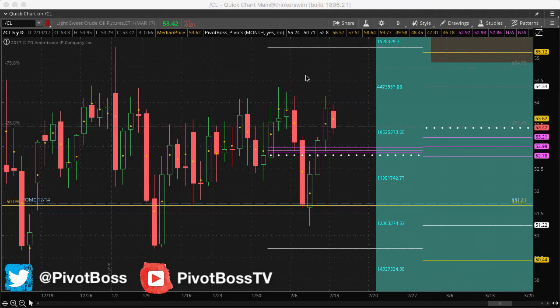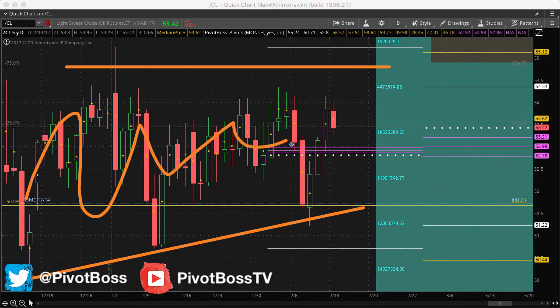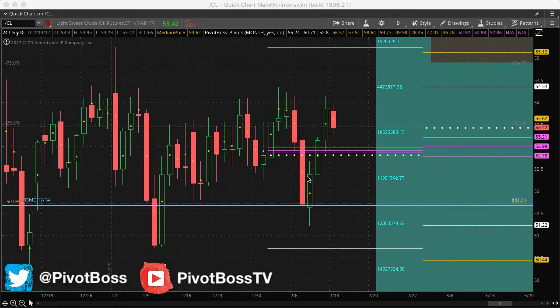At some point, we may see expansion from this range. We've been talking about how tightly coiled the range is, very, very tightly coiled price action over the last few months. Eventually, this energy will be released. We'll see a major, major move. I've been talking about the potential to see an upside break here through 55s and into 57, 59, and 62.